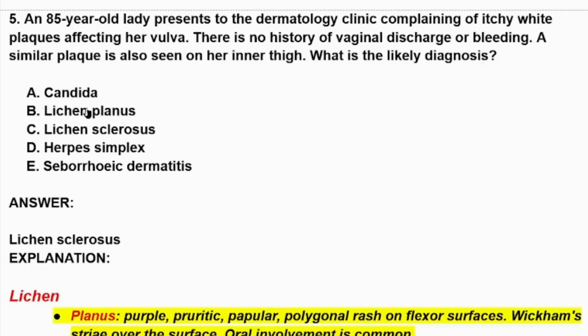A. Candida, B. Lichen Planus, C. Lichen Sclerosus, D. Herpes simplex, E. Seborrheic dermatitis. Okay, here we have an 85-year-old lady. It means that we have an old lady coming to the dermatology clinic with complaint of itchy white plaques affecting her vulva.